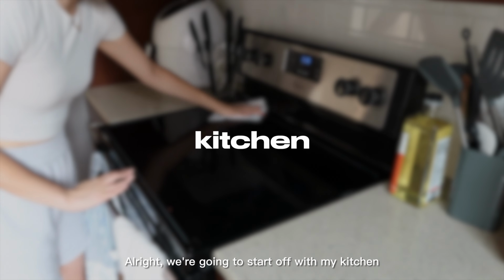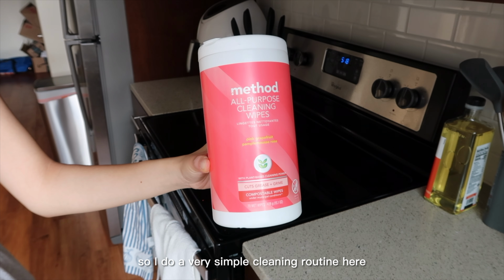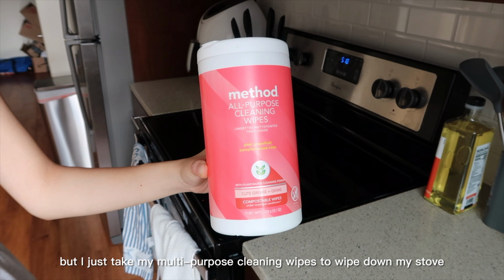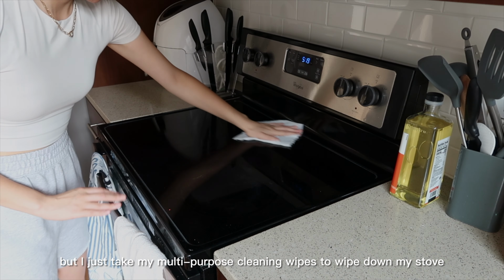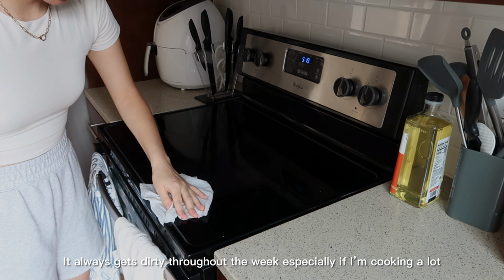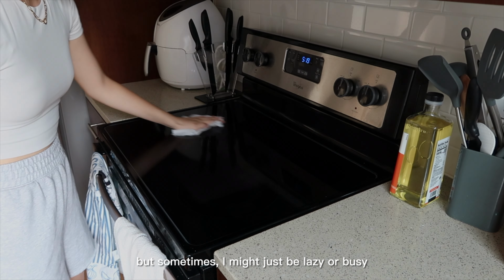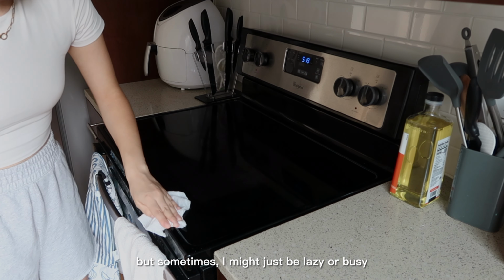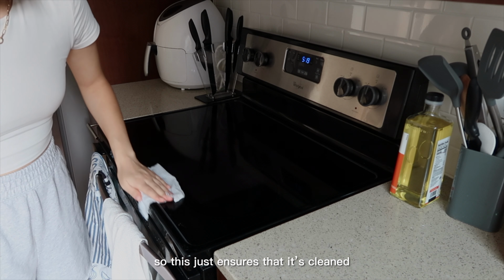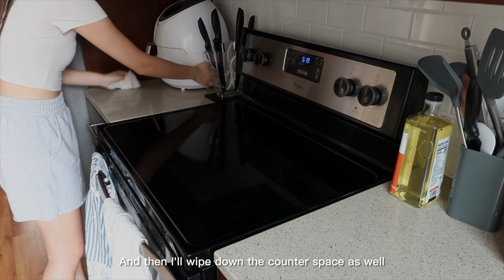Alright, we're going to start off with my kitchen, and thankfully it's tiny, so I do a very simple cleaning routine here. I just take my multi-purpose cleaning wipes to wipe down my stove. It always gets dirty throughout the week, especially if I'm cooking a lot, and I usually wipe it down right after I cook something, but sometimes I might just be lazy or busy, so this just ensures that it's cleaned. And then I'll wipe down the counter space as well.